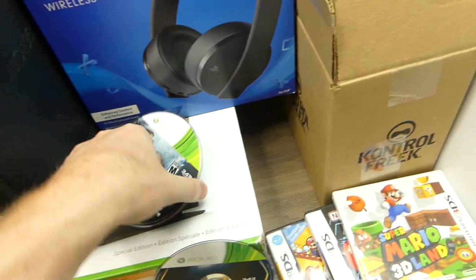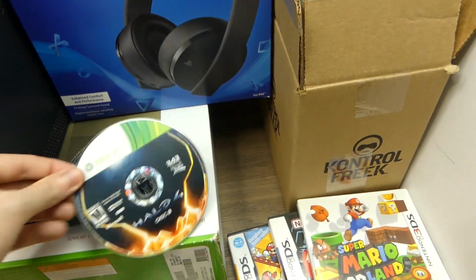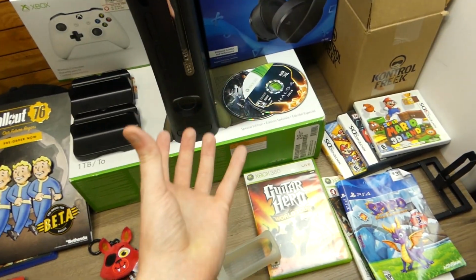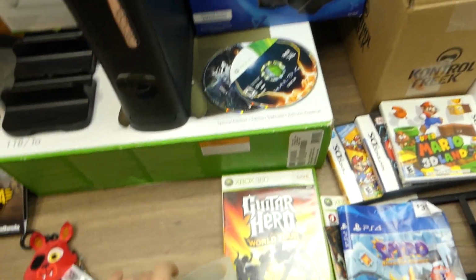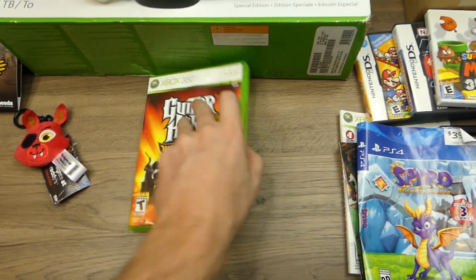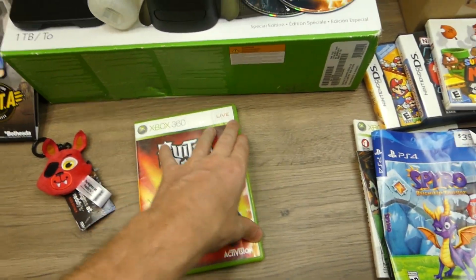They both work, which was amazing. This game right here, I ended up finding in a yellow sleeve. It wasn't even in a case. It was literally just chilling in a yellow sleeve thrown in a bag, which was so cool. There's a Wii controller skin, which I found a lot of those as well. Guitar Hero World Tour is in there, and it works 100%.